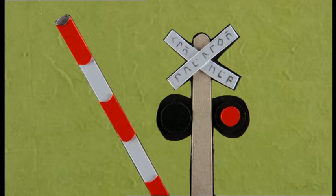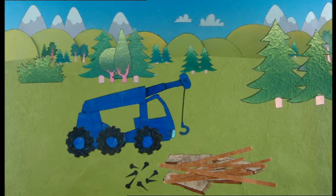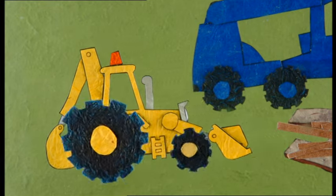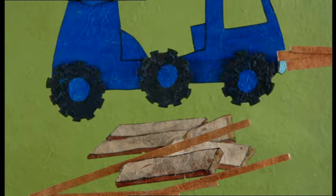That's stage two finished. The third stage is the completion. All the old track and the rail spikes go to be recycled.